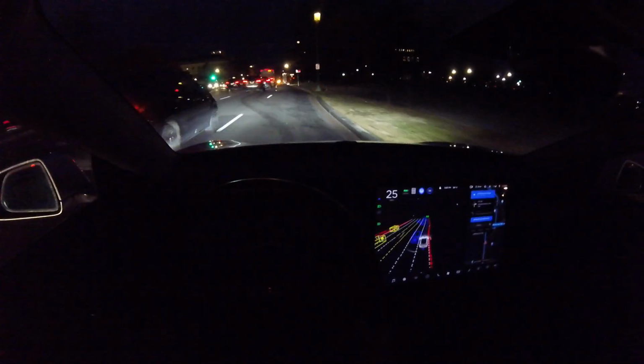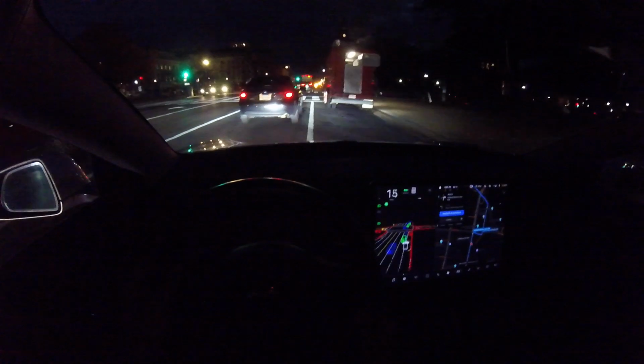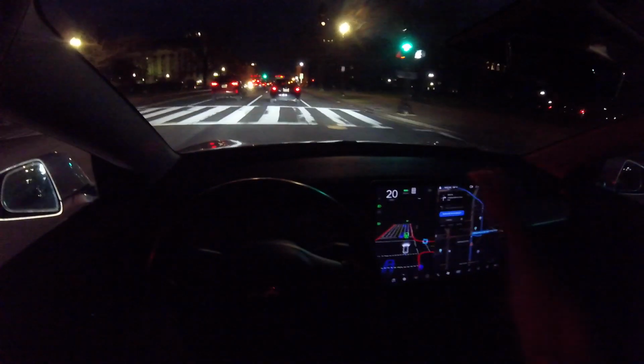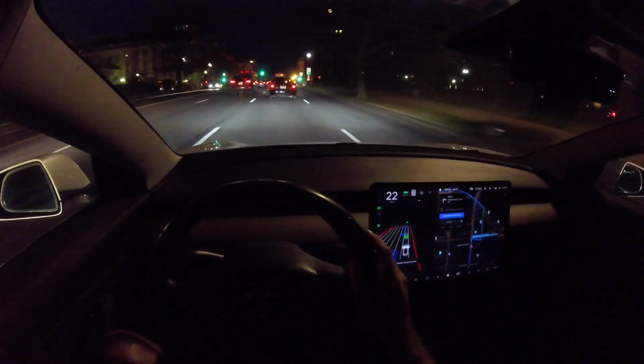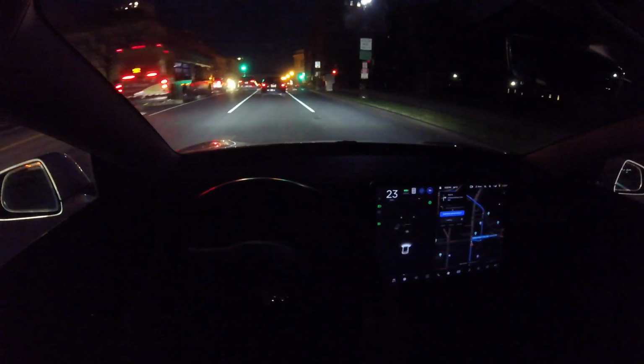Now here's a good edge case, because as we're coming up to a lane that shouldn't have parking, we come to a stopped food truck. I had to get over. If I hadn't taken over, I'm wondering what would have happened, maybe come to a stop and then tried to get over, but I didn't really give autopilot, FSD Beta, a chance to do that.